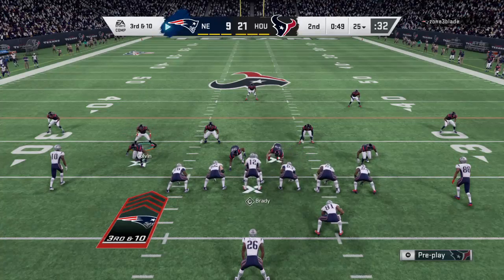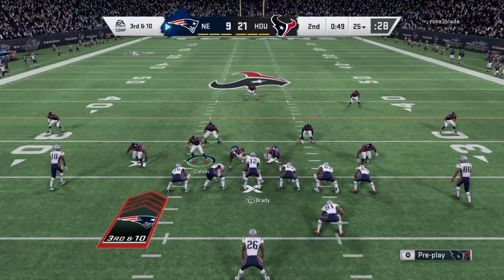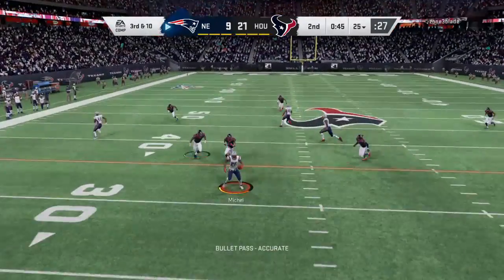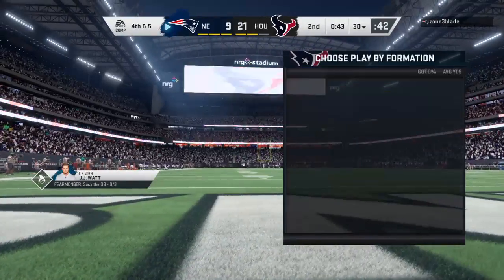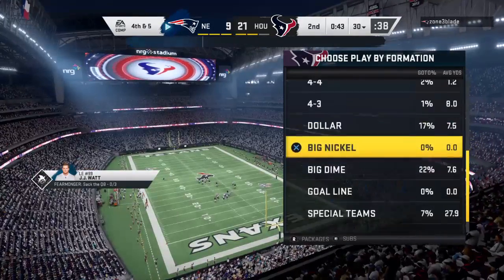Now you've got to worry a little bit about the clock because you prefer not to give them another shot here in the first half. If you don't pick up the first down, guess what? You're not going to have to. Now he'll dump it underneath to his running back, complete. Now the Texans will burn the first of their timeouts as they'll stop it with just over 40 seconds to go in the first half.